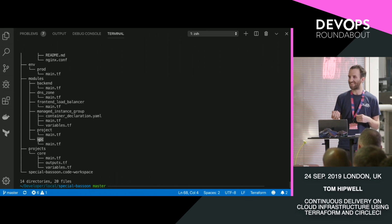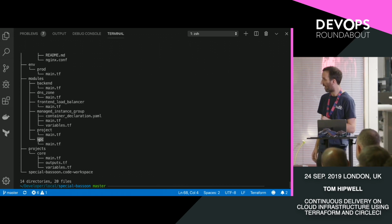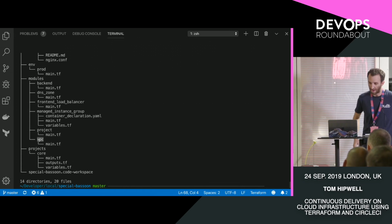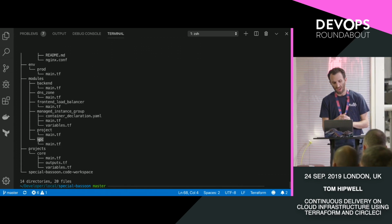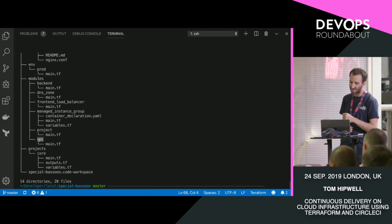Actually, VPC is kind of jargon. Does everyone know what that is? That's a virtual private cloud, so it's cloud-based networking. All of your VMs and so on need to be attached to a network. They have to know how to route to each other, and that's what the VPC is. Separately, the modules are the reusable pieces of Terraform, so I don't have too much configuration stuck in there. I'm using variables so I can template them and reuse them for different purposes.